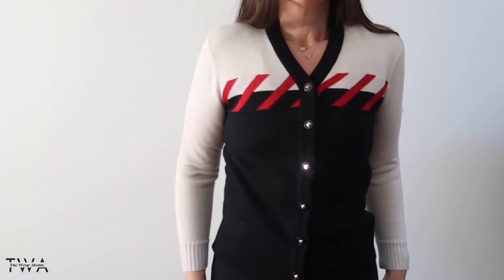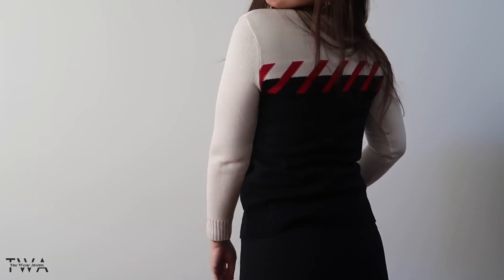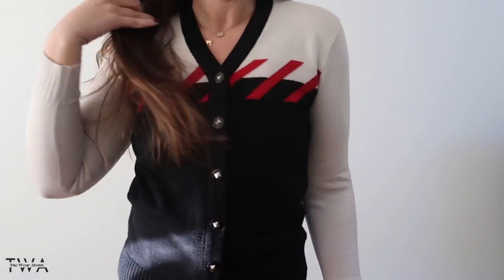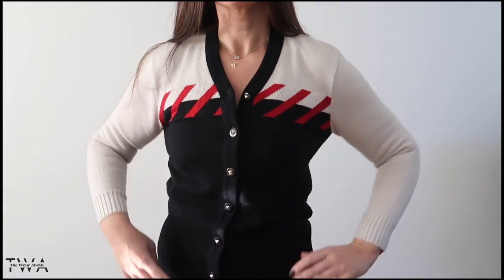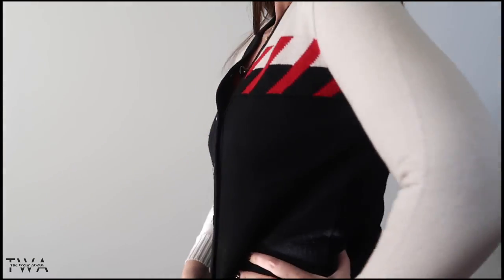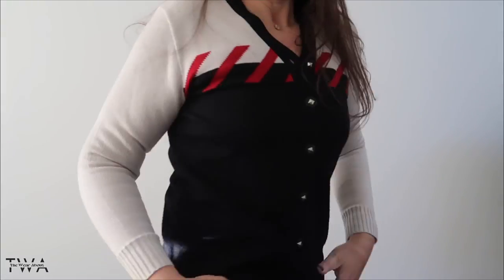This sweater just caught my eye. The buttons, the stripes went all around. I just thought it looked so cool and different. It wasn't like any other cardigan sweater that I've seen, and you could wear it all buttoned up, or you could wear it open, or open up a few buttons. It was just so different and cool looking to me.